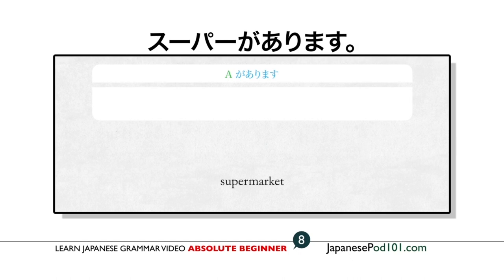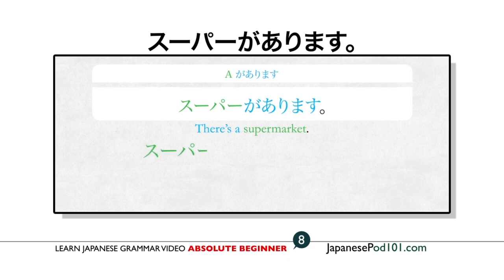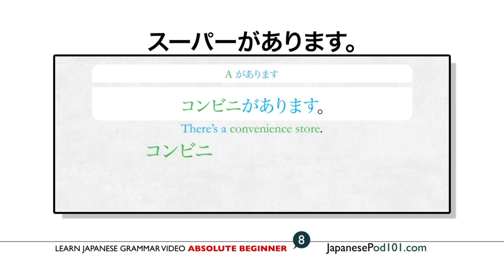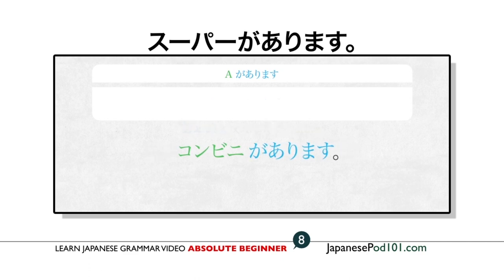Okay, supermarket is スーパー in Japanese. So to say there's a supermarket, we'd say スーパーがあります。 Super plus ga arimasu. Right. Convenience store is コンビニ. So to say there's a convenience store, we'd say コンビニがあります。 コンビニ plus があります。 That's it.